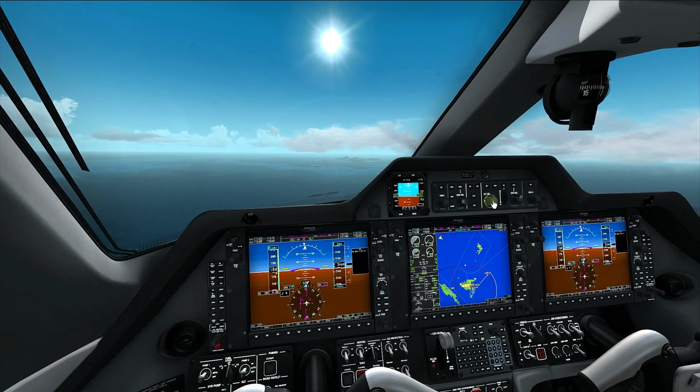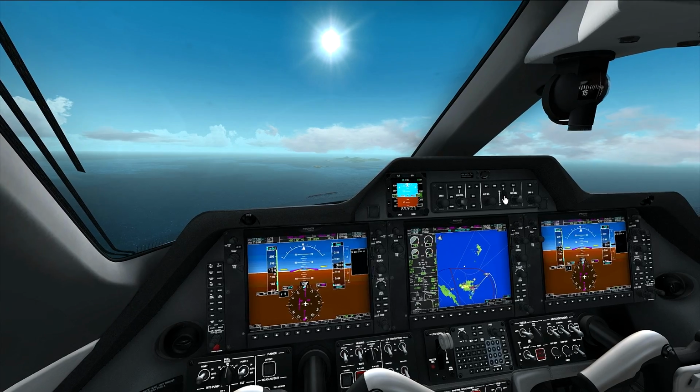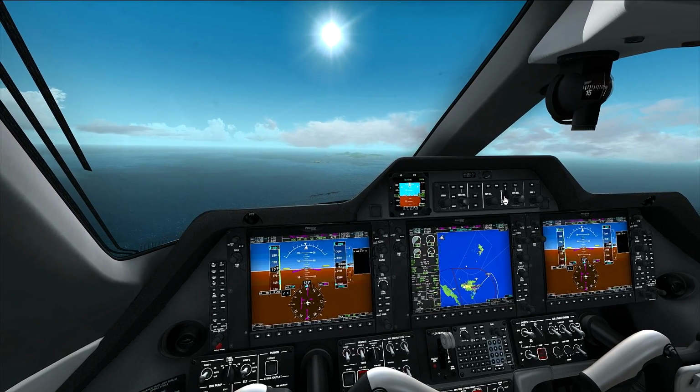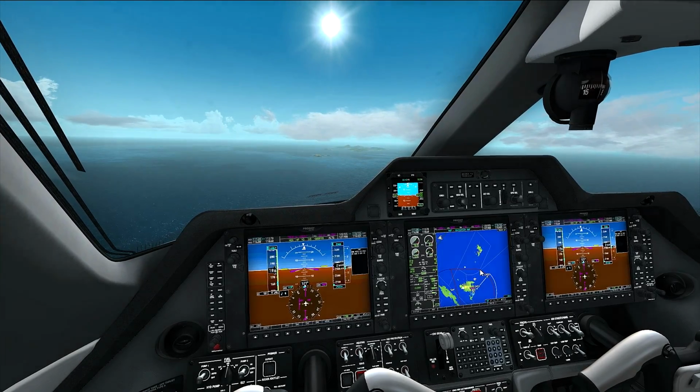Descend pilot discretion to 2000 when able. Say nature of your emergency. Discretion down to 2000. We lost our number 2 engine, squawking 7700, Phenom 7 X-ray Mike.